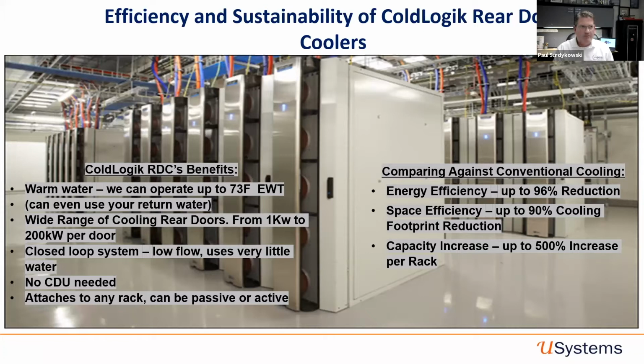It's a closed loop system, very low flow water, no CDU needed, attaches to any rack, can be passive or active. And then when you look at the actual operating expense, energy efficiency up to 96% reduction compared to traditional cooling. Space efficiency is 90% easily because our rear door cooler sticks off the back of the rack 13 inches, that's it. So we increase your footprint and increase capacity of cooling. In the same rack, you can go from 10 to 100 kilowatts without having to ever lay capital outside infrastructure just by moving your water temperature around. So that's really it for the rear door cooler.